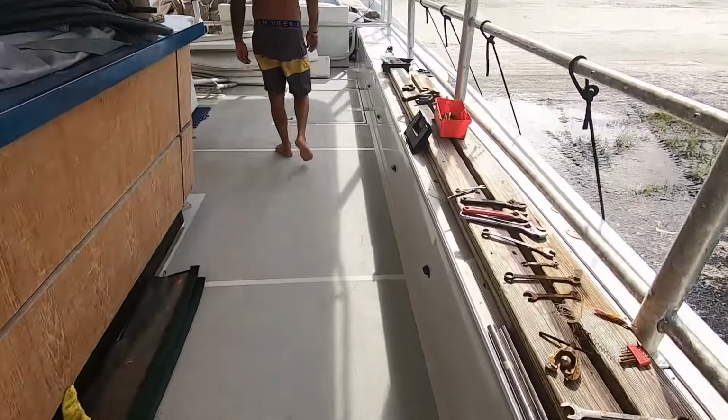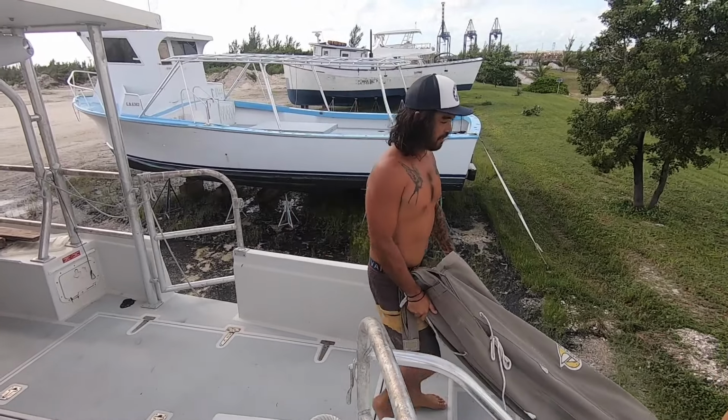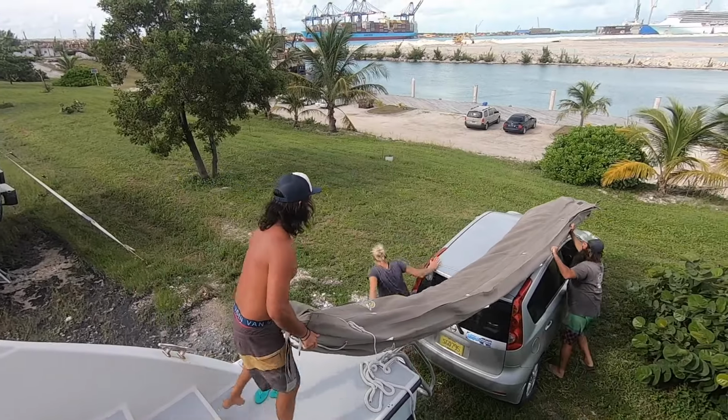So this is the sail off the Lucia 40. These were actually in storage for the hurricane, so they're good to go.